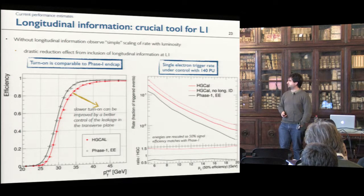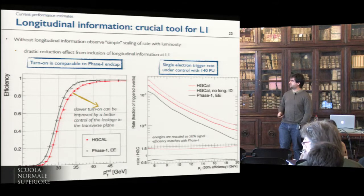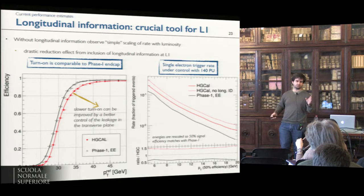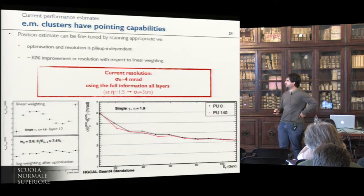And the plot on the right shows the rate of triggered events, and there is a black curve which is CMS Run 1, and there are these dashes on the top which is the projected HGCal rate of events. So there is obviously an increase due to the fact that now we are talking about 140 pileup. But what is interesting is when we add the longitudinal information, so the position of the shower start, the length of the shower, and the containment of the shower, this rate is decreased by a factor of 2, just thanks to the fact that we have very fine information in the detector.